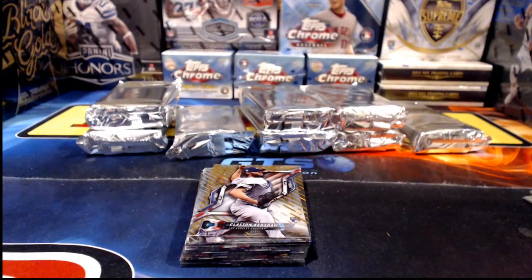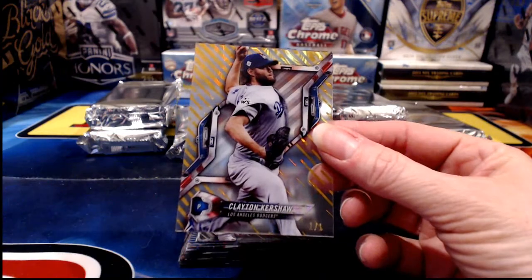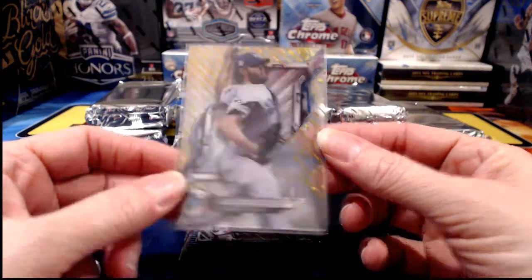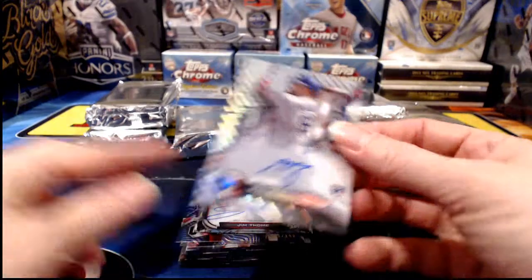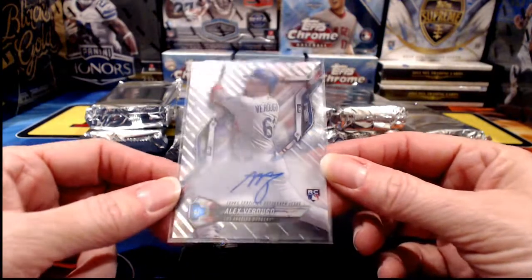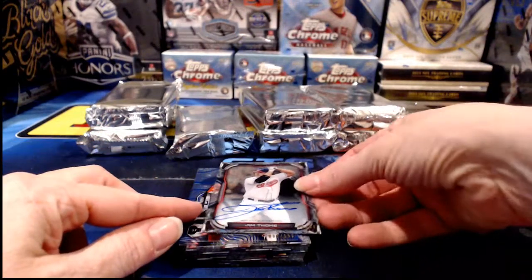Sandy Koufax to 50 in the Dodgers. A 1/1 Clayton Kershaw for the Dodgers. Oh, I like that plan. Yes, indeed. Got the Dodgers. You got a little 1/1 coming your way with Mr. Clayton Kershaw. And this was a Dodgers kind of run, wasn't it? You had Koufax to 50, a 1/1 Kershaw, and you're going to follow that up with an Alex Verdugo autograph. So 3 nice Dodgers cards right in a row.